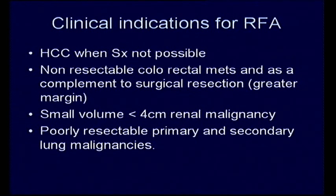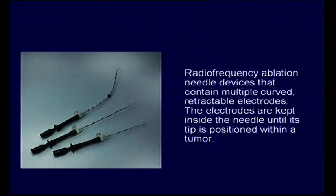It can also be used for small volume renal malignancies, especially those which occupy one pole and are less than 4 centimeters, as an alternative to nephron sparing surgery, and it can be used in poorly resectable primary and secondary lung malignancies. This is a photograph of the needles, which contain multiple curved retractable electrodes.